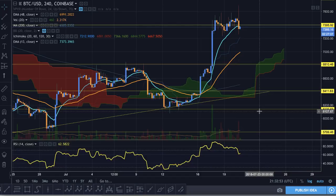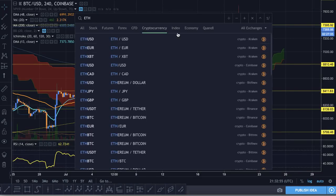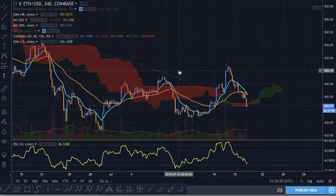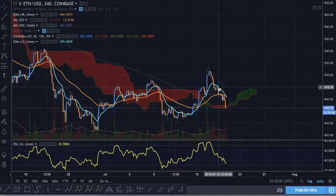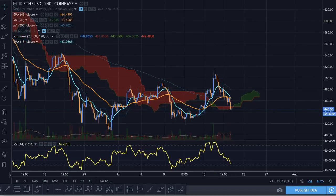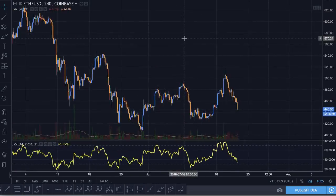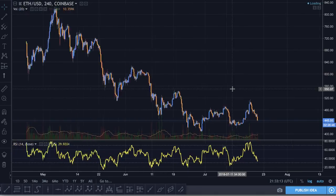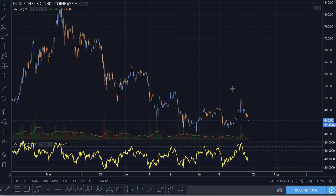ETH way oversold. I agree with you, man. I mean, like I said, ETH is the only altcoin I'm holding. I don't consider it an altcoin, but this sell-off is not justified in my opinion. ETH is a very strong coin. There's a lot of attention around it because it has more utility than Bitcoin. I think that ETH in the long run, like I said, is the only altcoin I'm holding.